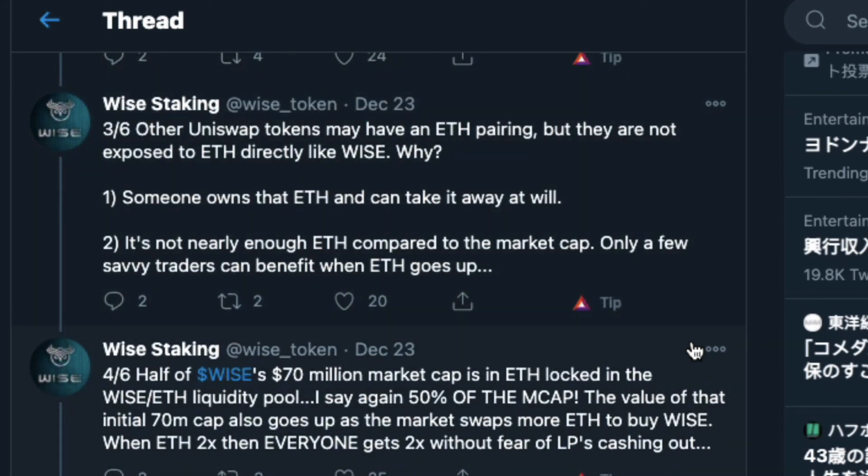Other Uniswap tokens may have an ETH pairing, but they are not exposed to ETH directly, like Wise. Why? Well, one, someone owns that ETH and can take it away at will. Two, it's not nearly enough ETH compared to the market cap. Only a few savvy traders can benefit when ETH goes up.